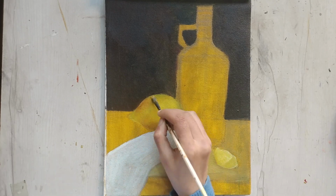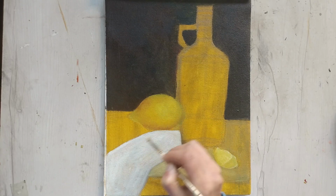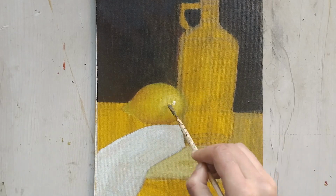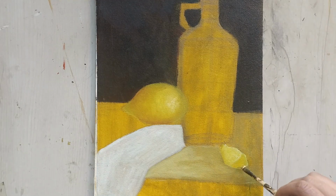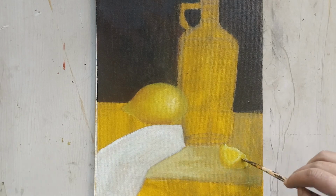With oil paints, shadows danced on the canvas, and the bottle became a guardian of memories. Each stroke felt like I was uncovering a chapter in someone's life, and the handkerchief held the secrets of a thousand stories.